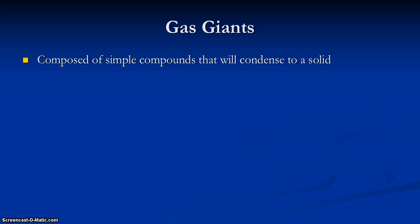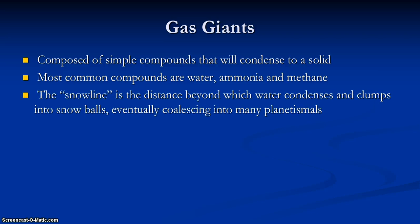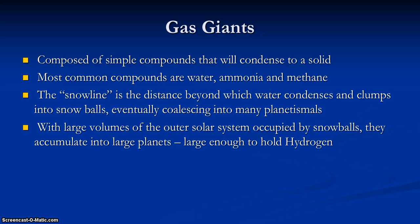Gas giants. They're composed of simple compounds that will condense to a solid. The most common compounds are water, ammonia, and methane. The snow line, like a snowball, is the distance beyond which water condenses in clumps, eventually hitting each other and turning into planetesimals, as in tiny planets.